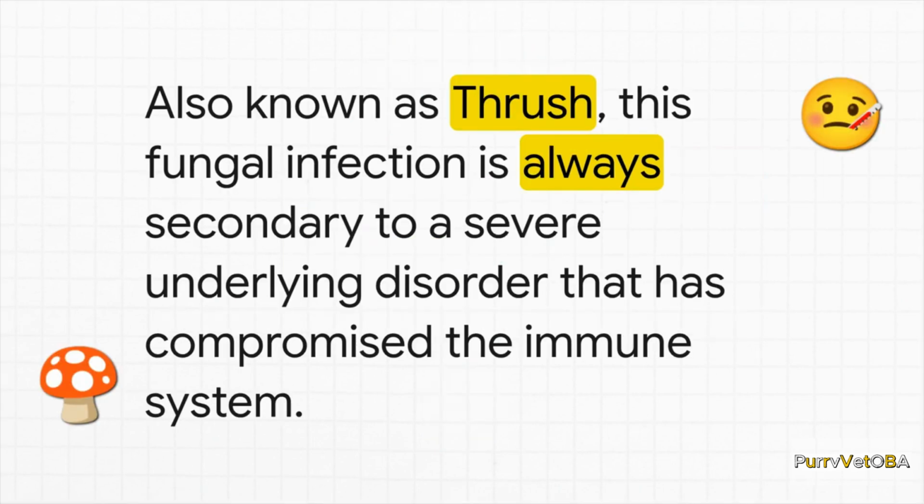If you guessed a fungal infection, you are absolutely right. This is candidiosis, or what you might know as thrush. But here's the real key takeaway. Thrush is never the primary problem. It's an opportunist. Finding it means that goat's immune system was already tanked by some other, much more severe disease, which allowed the fungus to move in. It's a giant red flag for a much deeper issue.